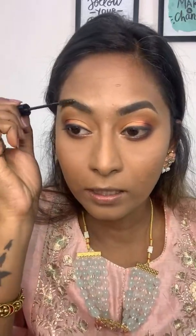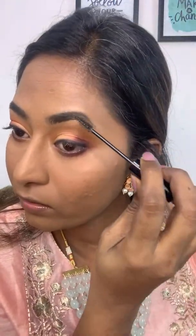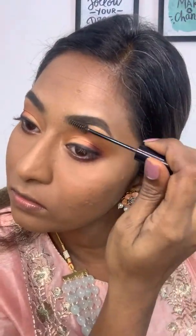Just use that to set it in place, because sometimes your eyebrow hair can go in different directions. That doesn't really look that neat. So I'm just gonna brush it and comb through my brows to make it look more neat and secured. I really like fuller eyebrows. I definitely think it makes you look more youthful. Just brushing it upwards like that.